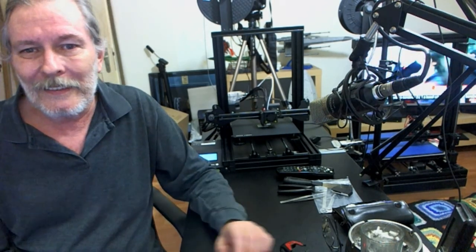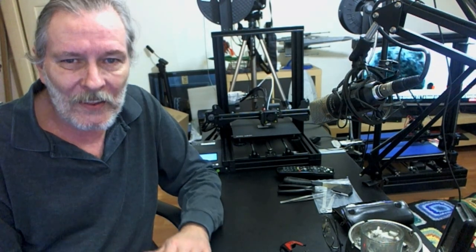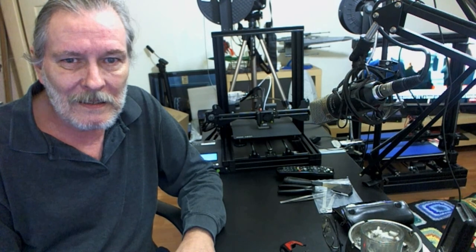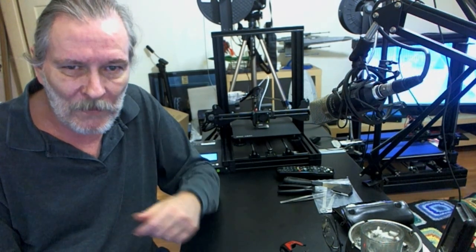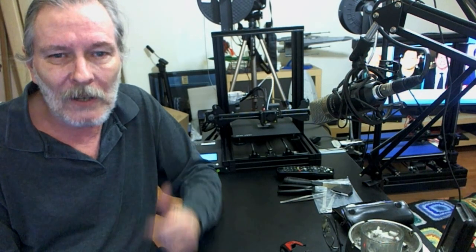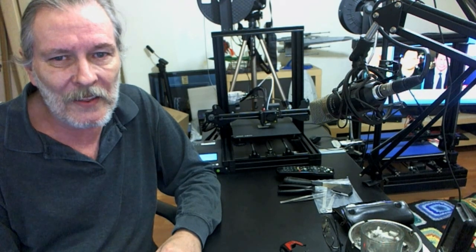But anyway, until the next time, I think in about a week I'll be able to show some prints, give you some final thoughts on this printer. But you already know a couple of things that I think about it.